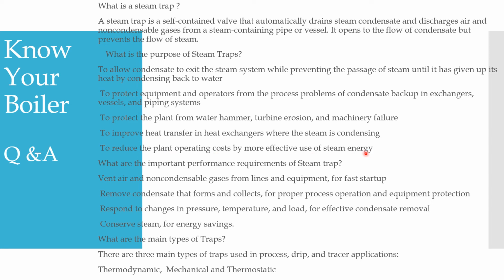You can reuse the condensate, and the steam pressure is reduced in a reducing station, from medium pressure to low pressure to very low pressure. Condensate is removed, and the steam is used for further usage as required. For this use of traps, what are the important performance requirements of a steam trap?